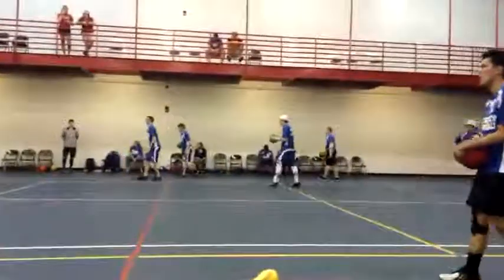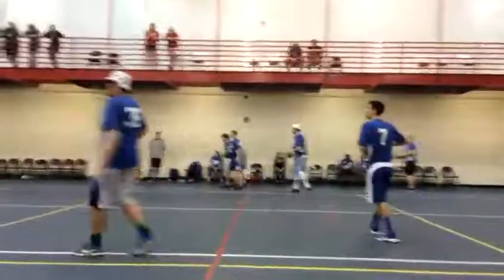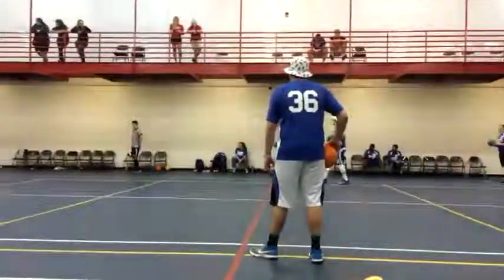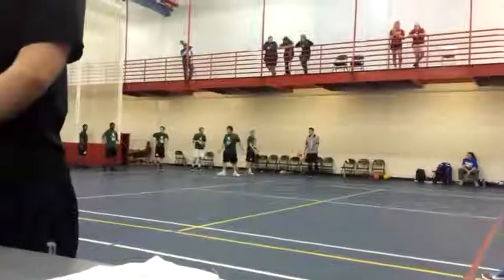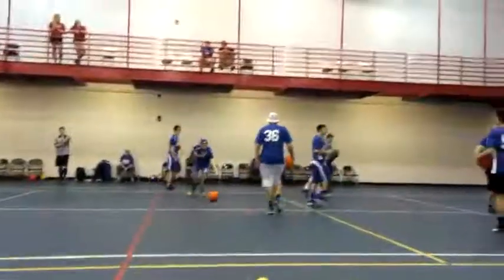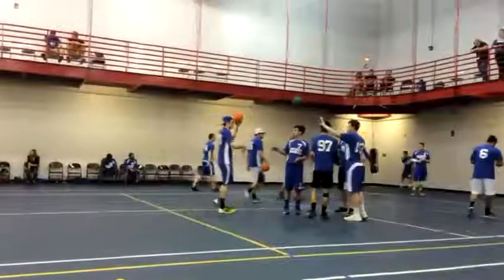Here we see number 97. Both teams believe they've just called for a shot clock violation on the Spartans. This is huge for the Wildcats. They can really turn this around into their favor. Maybe try to make some big things happen the second half.